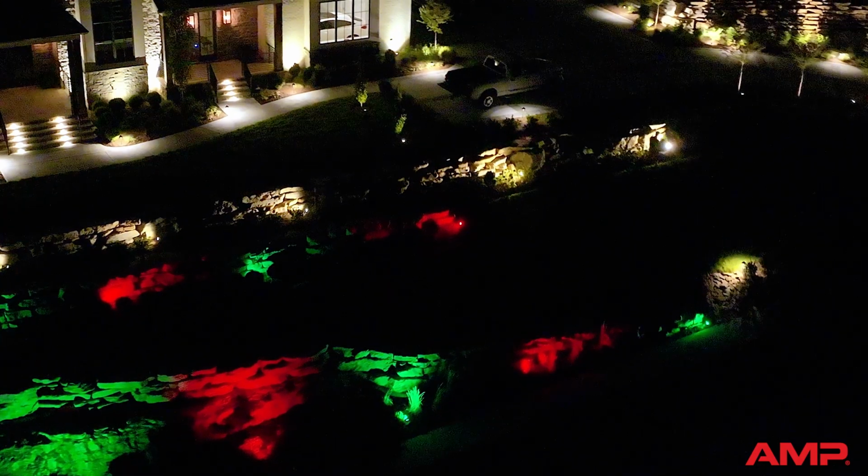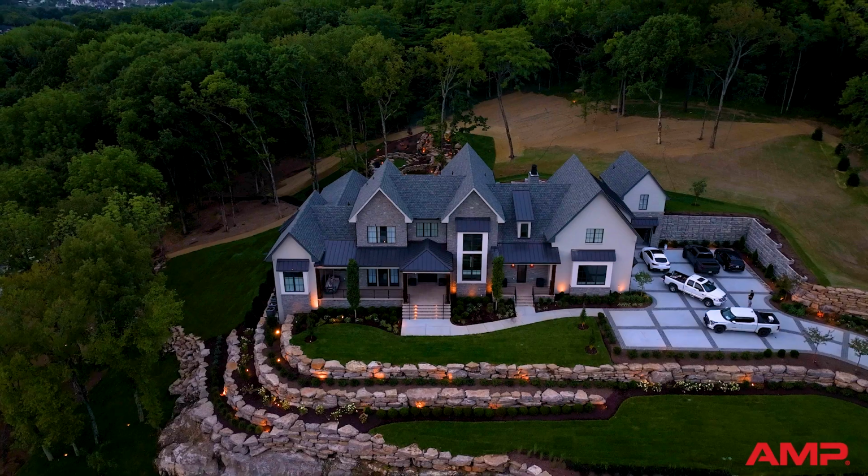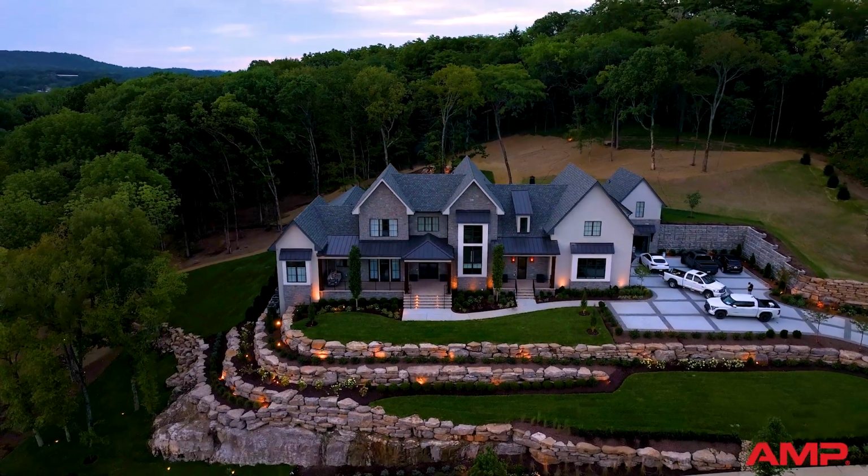I don't know why you wouldn't want to do color. I'm not saying that people need to do it every day, but it's really a cool feature to have. And the money, it's not a big difference. The homeowner, Kevin here, he loves it. He loves changing. He just loves to see a different color. And I think that is one of the aspects of it, because probably most people just put their lights up and never touch them ever again.